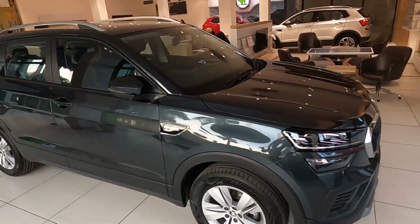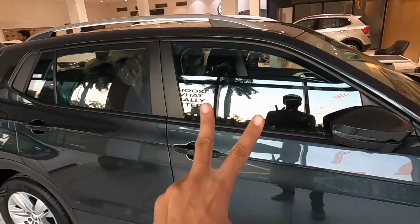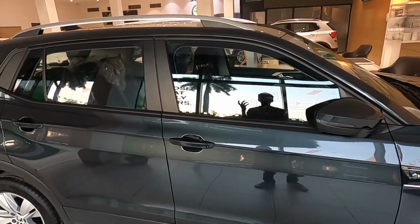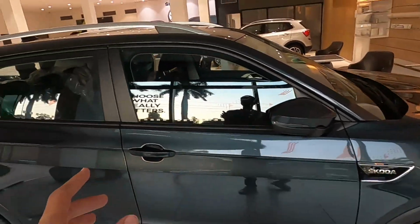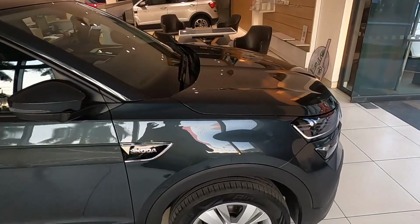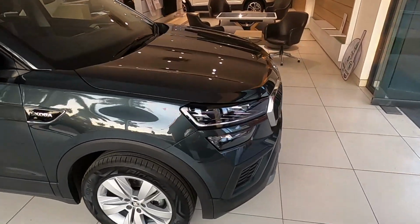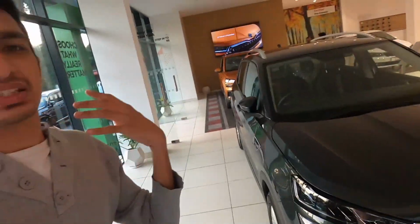The other reason was that the price difference between the ambition and the style is 2 lakh rupees. And yes, we do get a lot of other features in that 2 lakh. For example, we get diamond cut alloy wheels, we get a sunroof in the car, we get keyless entry, and all that stuff is there, I agree. But somehow, I just feel that the ambition variant is one of the most value for money variants of the Kushaq. Is it just me or do you guys think that as well?